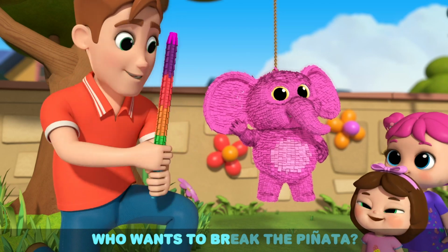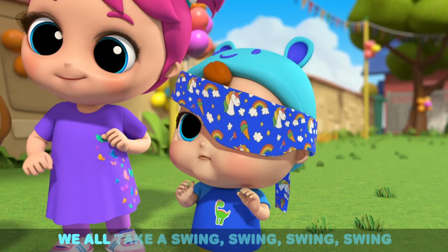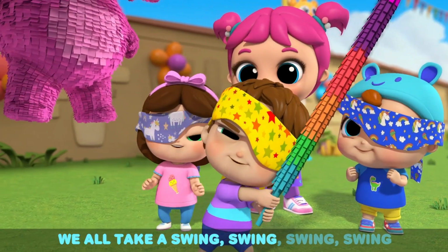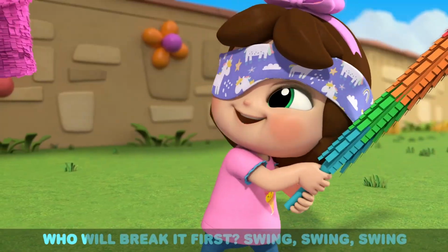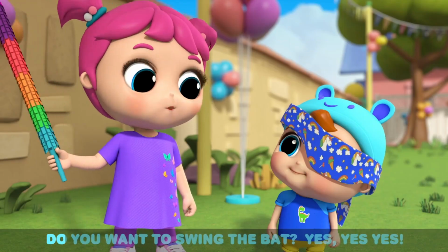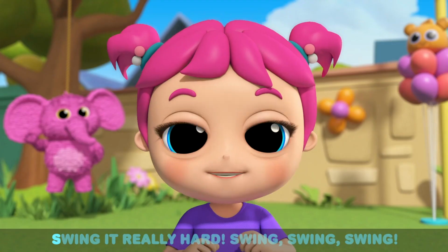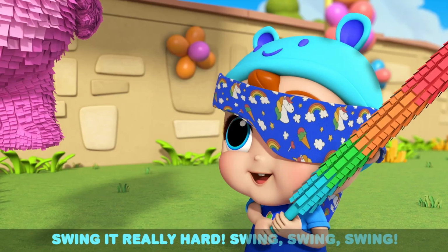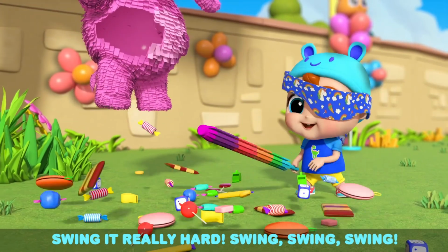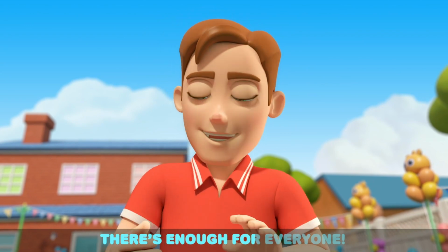Who wants to break the piñata? Me! We all take a swing. Swing, swing, swing. Who will break it first? Do you want to swing the bat? Yes, yes, yes. Swing it really hard. Good job. You did it, Baby John. There's enough for everyone.